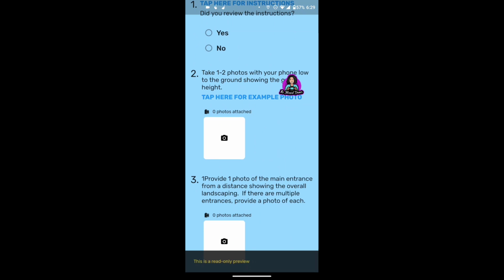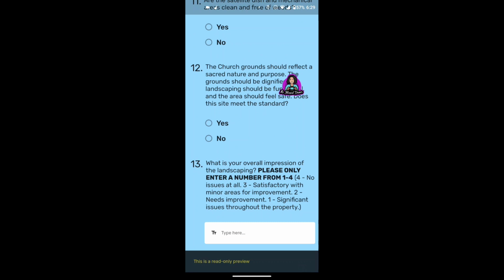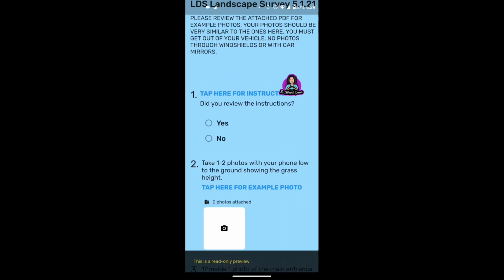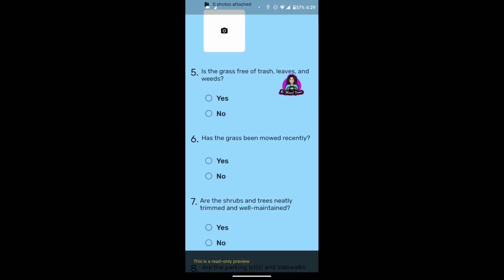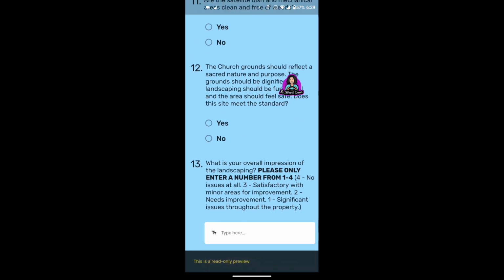Now, for $7, I think this is pretty low. This is quite a bit of work just to be getting paid $7. I'm assuming that something like this is going to take you about maybe 15 to 30 minutes. It might not even take that long. But you have to also think about the fact that after you conduct the view, you have to hop back on the app and enter all these answers, upload photos and things like that. So I'm going to say 30 minutes at the most.